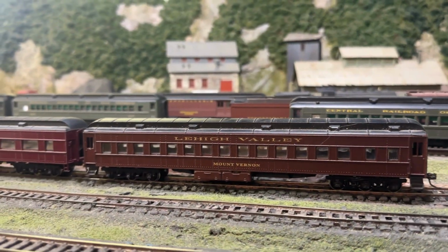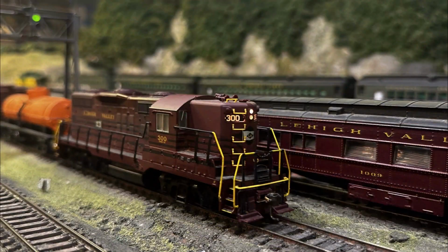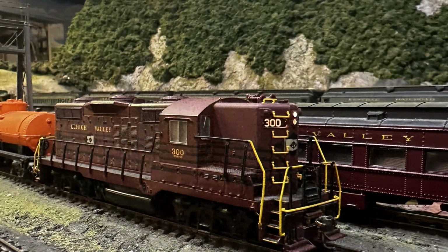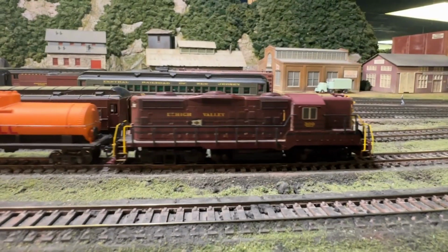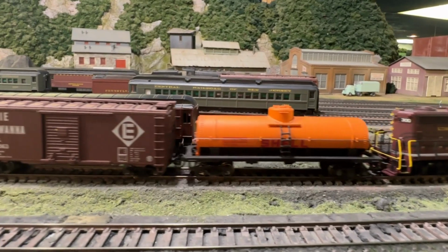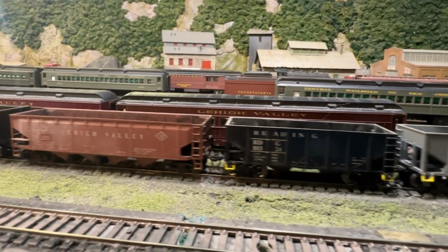The club's layout also highlights the technological advancements in model railroading. From analog controls to modern digital systems, today's hobbyists have access to incredible tools that allow for precise control over every aspect of the train's movements. It's a perfect blend of tradition and innovation.